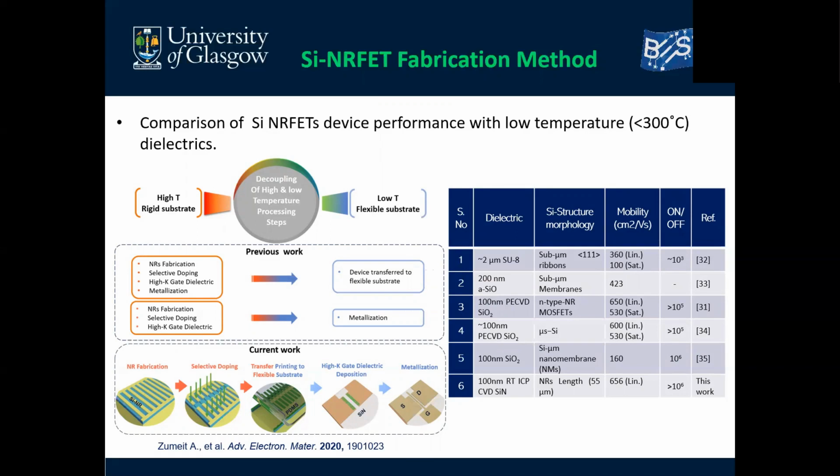as shown in this figure. Also, this table includes a comparison of silicon nanoribbon transistors with the performance in terms of the on and off ratio and the mobility, with the various dielectrics deposited at low temperatures. The previous work has carried out most of the steps before transfer printing, including the high temperature dielectric deposition, which leads to good device characteristics. However, transfer printing of such a fully formed transistor could raise an extra technology cost, since it requires a custom-made SOI wafer with the specific orientation of the base layer, which generally costs even higher than a commercial SOI wafer.